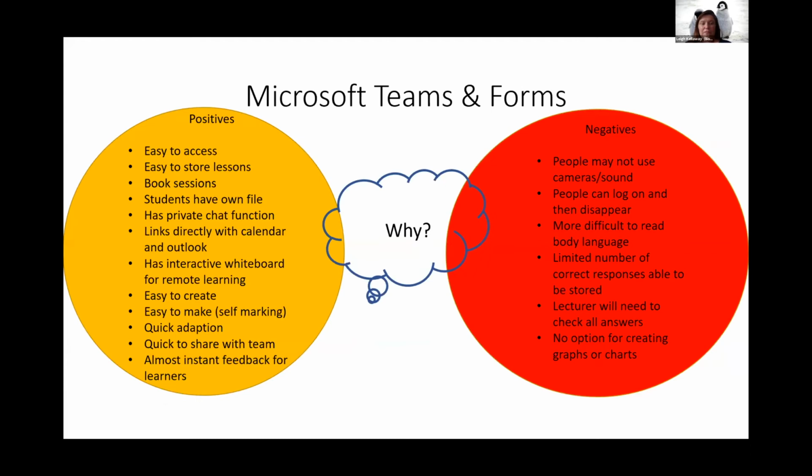We combined Teams with Microsoft Forms for the online teaching sessions. The 16 to 19-year-olds were taught using Microsoft Forms as an assessment of their prior knowledge at the start of the lesson, followed by using the interactive whiteboard in Microsoft Teams to show worked examples with a progress assessment at the end of the lesson, again on Microsoft Forms.